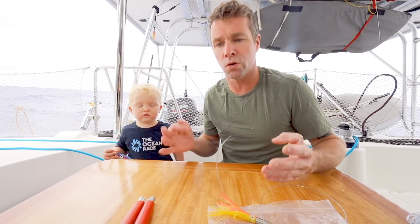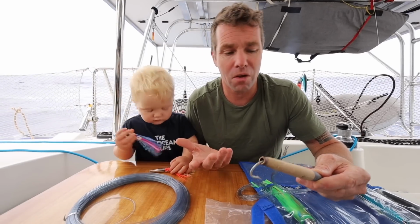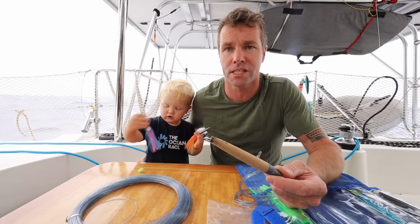That's kind of the general rule, is to have the lure pop out of the water about every 3 seconds to catch a little bit of air, give it some action, and create a trail of bubbles. When it's calm out, we can't go that much faster because we have limited diesel and we're literally using our sails to sail around the world.